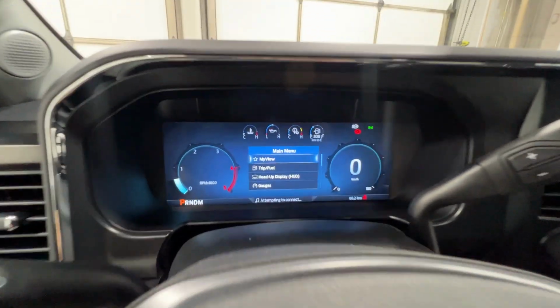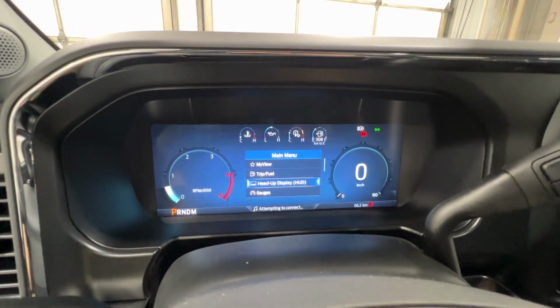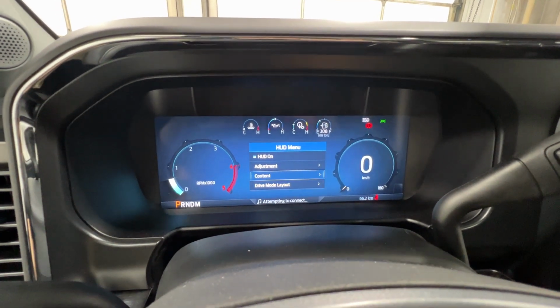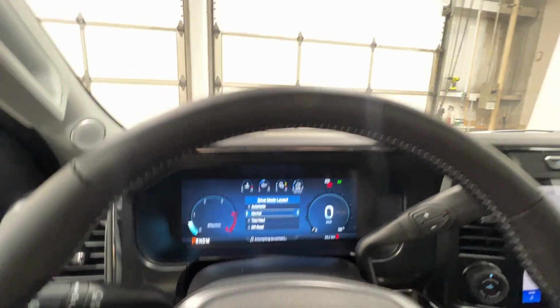Now there's a lot of information in the screen. One new thing though is the heads-up display. So if you go into heads-up display, you can actually change a couple of different things. If you go into drive mode layout, I'll try to do my best to show you what it looks like here. I'll zoom in a little bit.